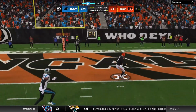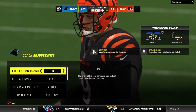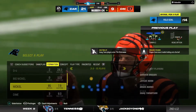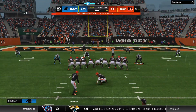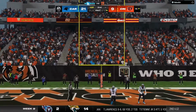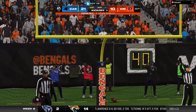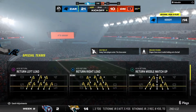On 2nd and goal, here's the option. And he takes it into the end zone. Touchdown, Bengals. Joe Burrow scoring on the 2-yard keeper. And the Bengals are able to make some inroads here to that deficit. Extra point by McPherson, up and good, and it makes the score 21-10.